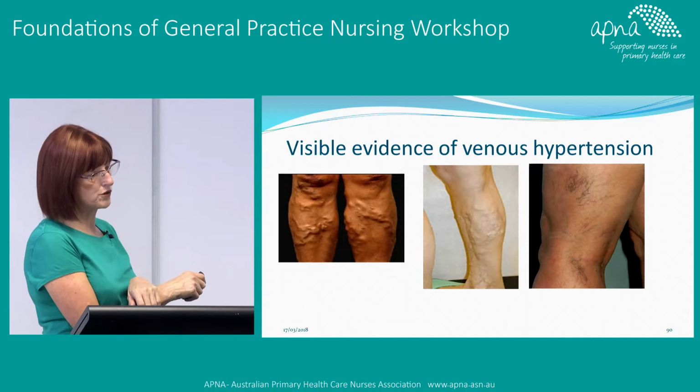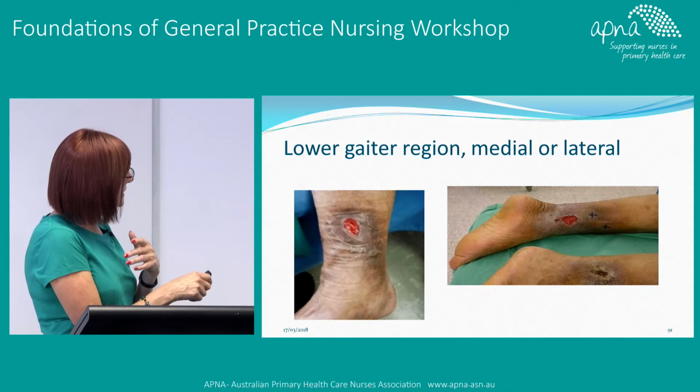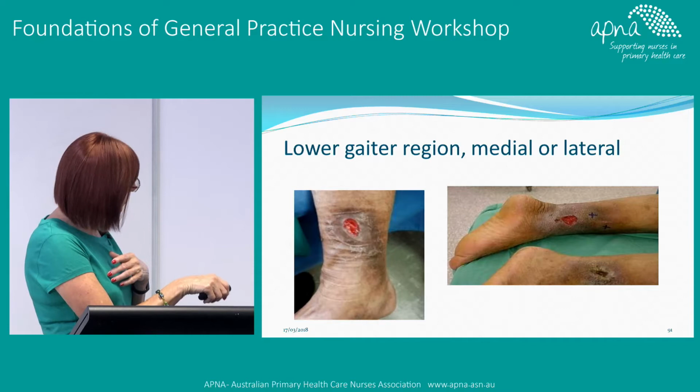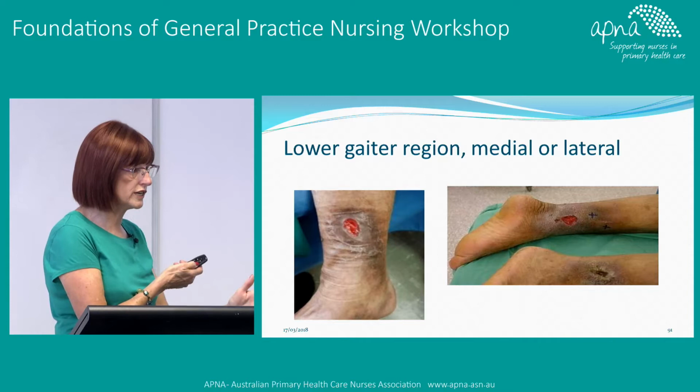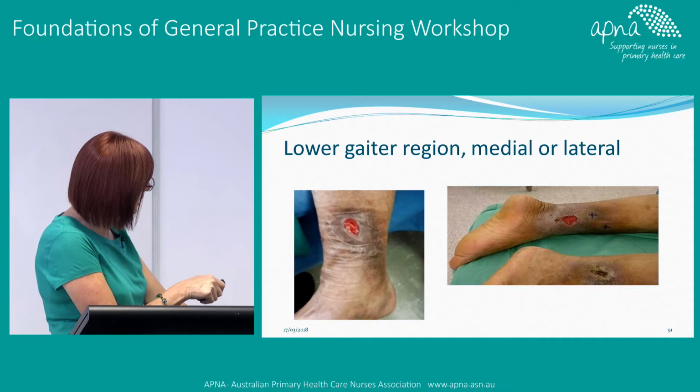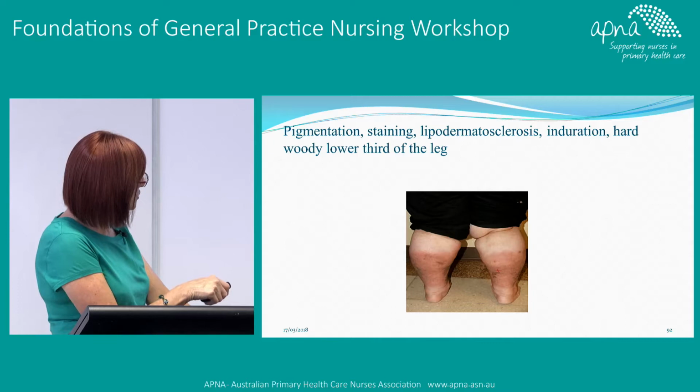Varicose veins, spider nevi. There's the ulcer located in the medial or lateral aspect of the lower third of the lower leg. And there's your lipodermatosclerosis skin around it. Pigment changed skin that feels woody. The ulcer's relatively shallow. That one's got a little bit of an irregular shape, but this one over here is a bit more irregular. There's lipodermatosclerosis staining. And you can see the ulcer's starting down here in the lower third, lower leg.